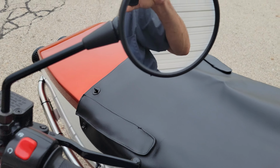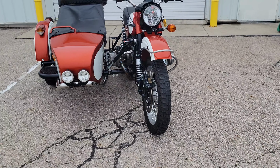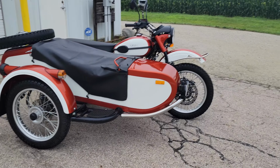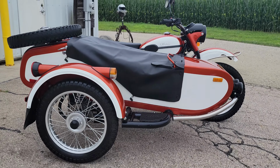So I know a lot of you new Ural owners, when you first get them, you may have trouble getting your bike into reverse. The little trick is to let the clutch out just a little bit. You want to just barely slip the clutch off of the handlebar grip, and that'll let it creep just a little bit, and then she'll click into reverse. You do kind of have to roll it just a little bit to get the gears to line up.